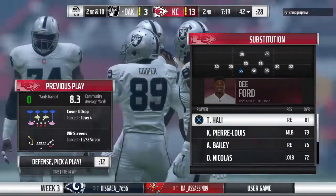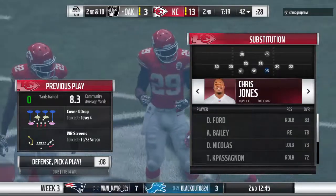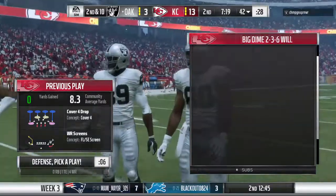And that turns into what? A huge play. We've seen it so many times. In this case, though, catch was made, put down right on the spot.